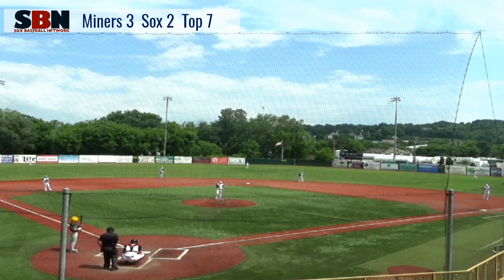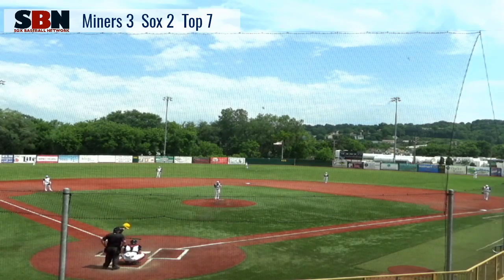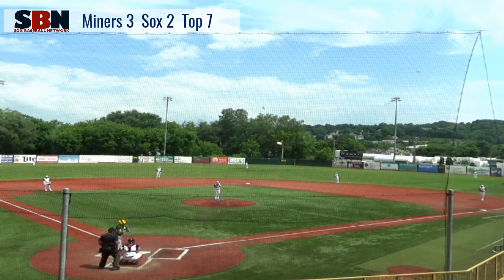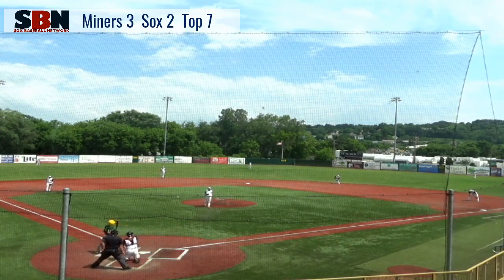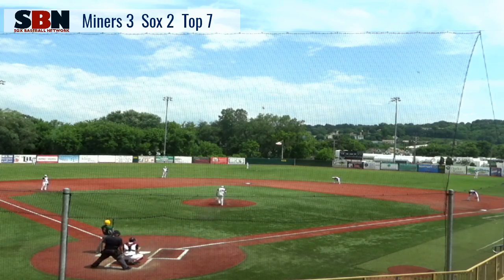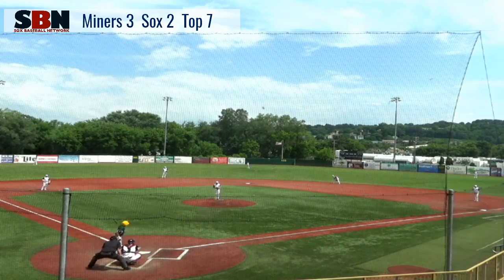I think that's the best way to look at it. And Klingensmith did a pretty solid job bouncing back. We talked about his last start, when he allowed nine earned runs in five innings, so much different case here, though. Here's the pitch from Herzing to Johnson. It misses upstairs. Herzing has done a pretty good job in relief this week.